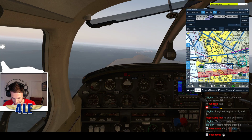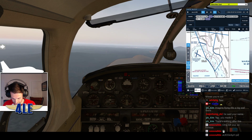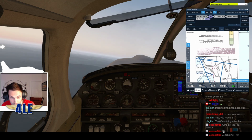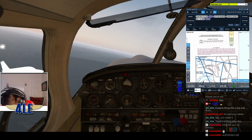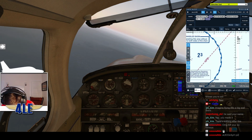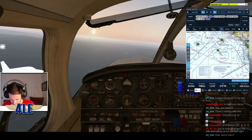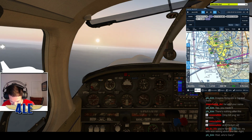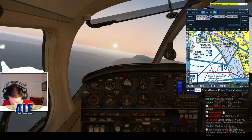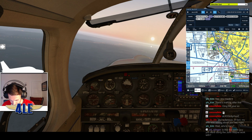Let's see if we can get some Bay Tour action going here. VFR corridor, above 3,300 and below 4,700. Okay. I've never done this before, so this is gonna be a mess, probably. Okay, let's go.